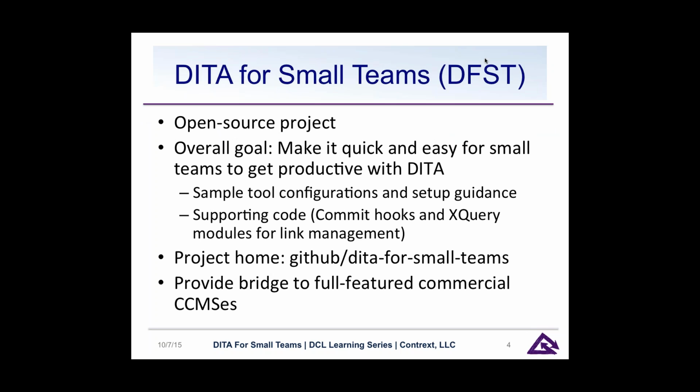All right, so DITA for Small Teams, which I abbreviate DFST. It's an open source project, and the overall goal of this project is to make it quick and easy for teams to get productive with DITA. One of the things that I've observed over the years is that teams, especially small teams, 1 person, 2 people, 5 people, 10 people, say, oh, we're going to do DITA, or somebody tells them they have to do DITA, or they hire somebody in who says, this DITA stuff is great, we should be doing this, and they're like, great, what do we do? And then they realize, oh, there's all these tools, we have to get all this stuff, it's expensive, we need a content management system, what are we going to do?